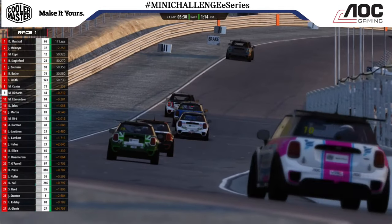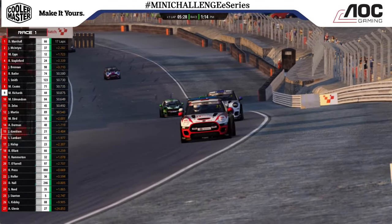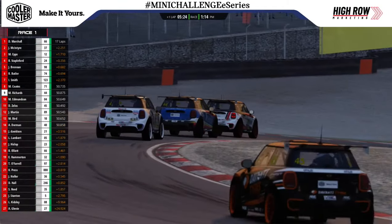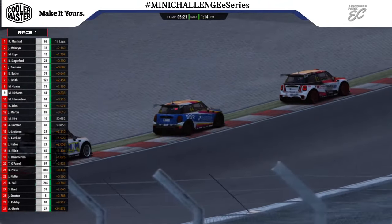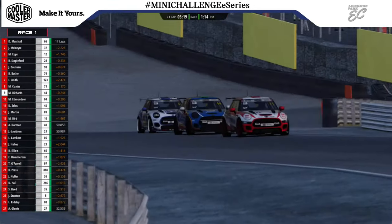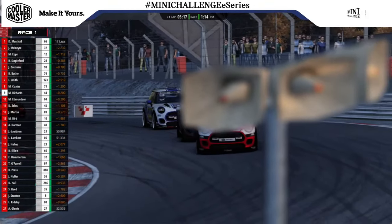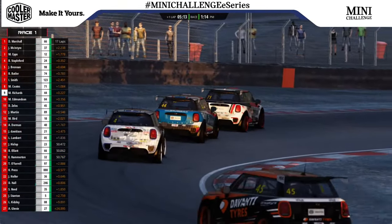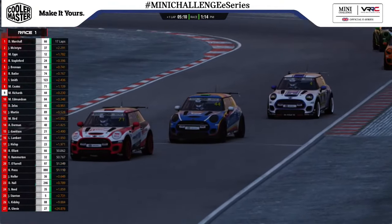Just having a look down towards the other positions outside the top 20. Damien Hall 23rd, behind Jack Noller, and Kenny Press 21st. Kenny just behind Tom O'Farrell, who we've had a little bit of coverage for. And then it is Simon Reed, Josh Stanton, Luke Kidsley. They're having some issues. And Alfie Glennie at the back as well. Normally expect Alfie to be further up.